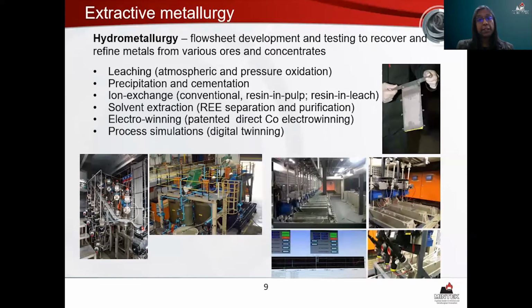Now, some aspects of hydrometallurgy include pressure oxidation, which we make use of for the recovery of gold from refractory ores. We also do precipitation and cementation, ion exchange, and then solvent extraction. And in this regard, we have built a test facility for rare earth element separation and purification that comes in as a step after the leaching of concentrates. And we have developed various flow sheets to handle rare earth element deposits from many parts of the world.